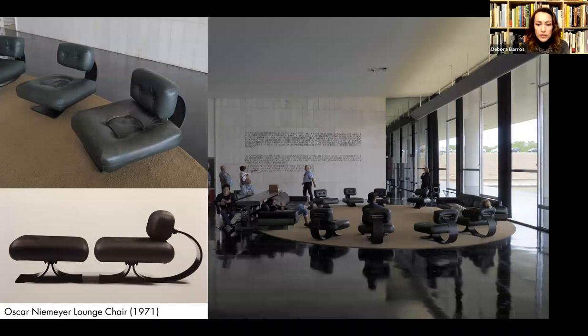And here you see our group enjoying that inside of the Congress building as well. So you see the lounge chairs from 1971, and I think it's a moment in which Niemeyer could finally dedicate some of his time really for that.